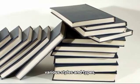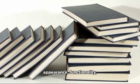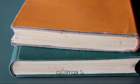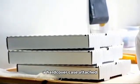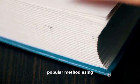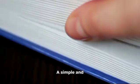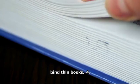Bookbinding can be done in various styles and types depending on the desired appearance, functionality, and durability. Here are some common bookbinding styles and types. 1. Case binding, a traditional method using a hardcover case attached to the book block. 2. Perfect binding, a popular method using glue to attach the pages to a flexible spine. 3. Saddle stitching, a simple and economical method using wire staples to bind thin books.